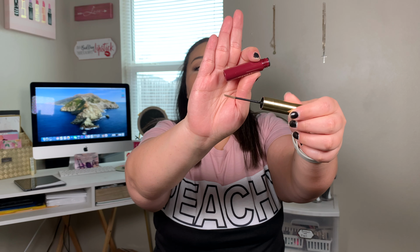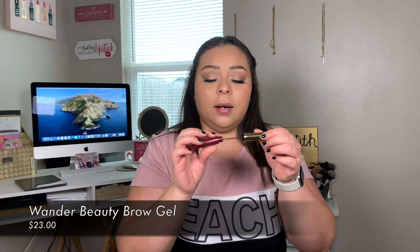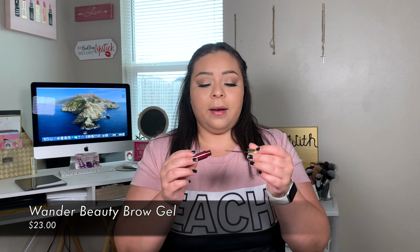And for setting gel, I was really loving this Wonder Beauty brow gel. Still don't have any idea what it's called. All I know is that it's a brow gel. But yeah, I was like, oh man, I love this because the tip is kind of tapered at the end, I can really go in and get really precise with my tail since it is skinnier, but then I'm not taking forever with the whole entire brush being tiny with my entire eyebrow, if that makes sense. I hope that makes sense.